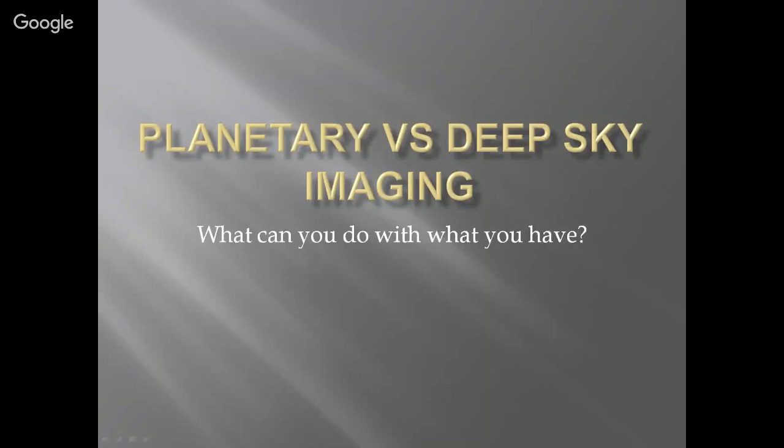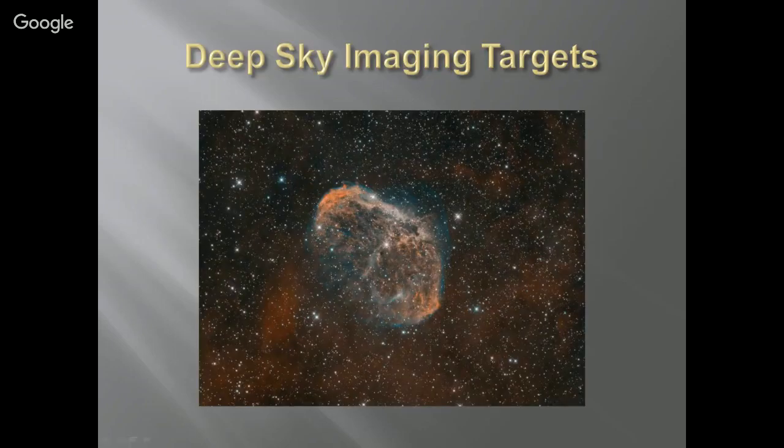Planetary versus deep sky imaging. What can you do with what you have? I'm reiterating that. Basically, you may come in and we'll poo-poo your equipment and say, no, you can't really do it, but we might just be kind of deep sky-centric, where we're saying it might not do deep sky so well. Your mount may not track so well, you might have a little bit too much focal length, or you might have too much weight for your mount to handle, whatever the reasoning. If we do say those things, maybe there is a different type of imaging for you, and it might be planetary.